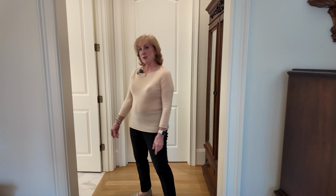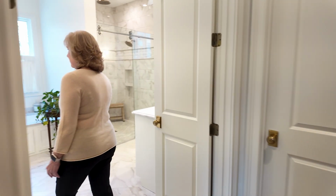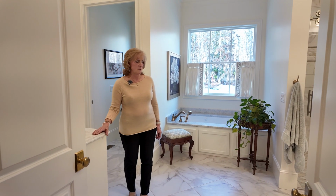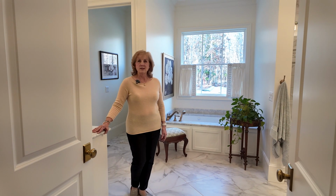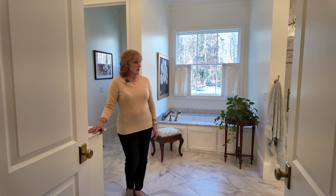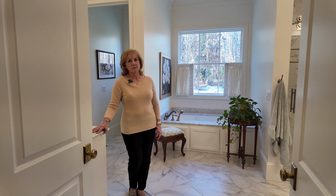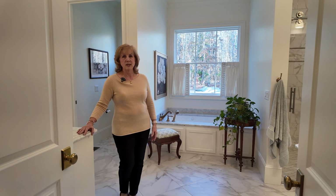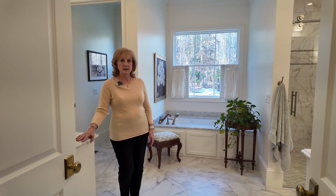So now we move into the primary bathroom. Again, it was my chance to build a house from the ground up, and hopefully this is going to be my forever home. So it's a little larger than I might have normally had, but the floor plan just sort of worked out that way to be able to have the size that it is.